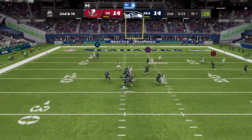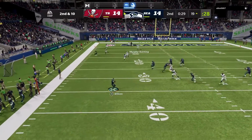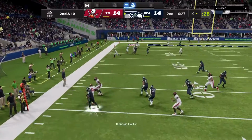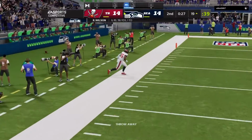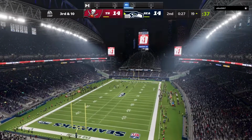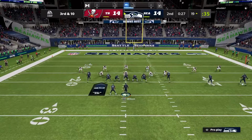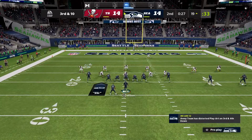They go play action now. Wilson. And he just chucked that one out of bounds, out of everyone's reach. Maybe a wise call not to take a sack in this part of the field. It brings up 3rd down. So back-to-back incompletions, and that has them staring at a 3rd and 10.